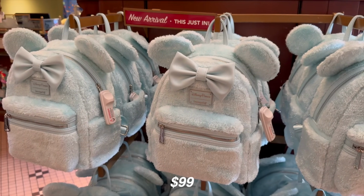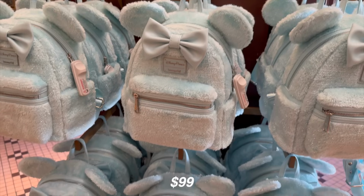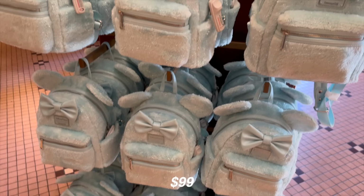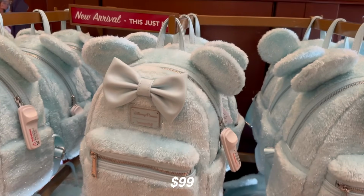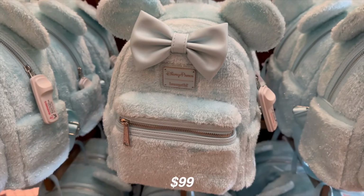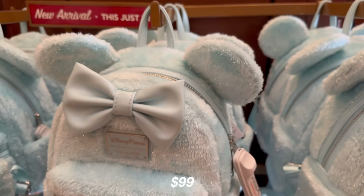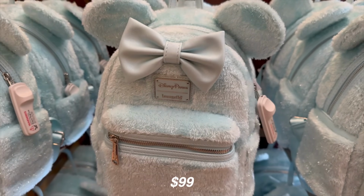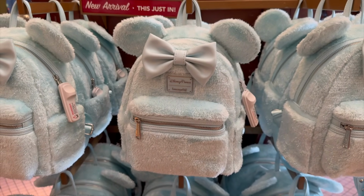Now for $99 each, I totally forgot to show you guys this one the other day when we were inside of Disney California Adventure Park. The cast member was trying to tell me, but I totally forgot to actually point it out. So it's a new Loungefly bag for the Disney park. So you can see a little bit of the, what is it, tassel or glitter tassel? I forgot the name, to make it kind of look shiny. But it does have that fur texture, very fuzzy and, you know, honestly very soft. So if you guys are looking for a new Loungefly bag, looks like this one might be yours.